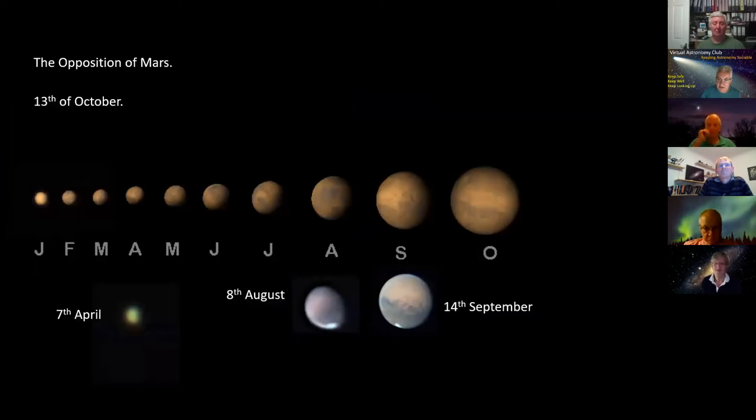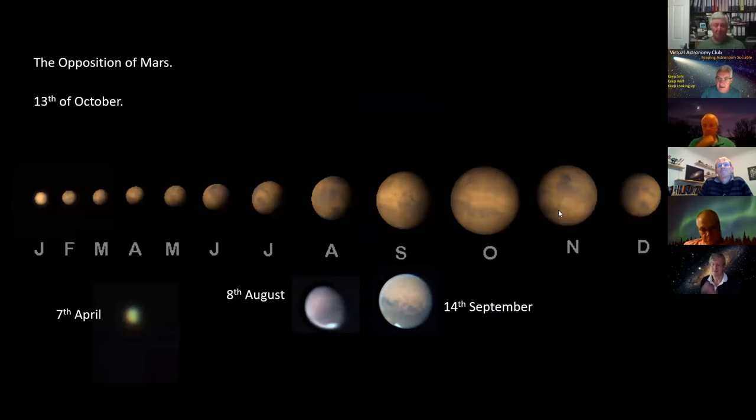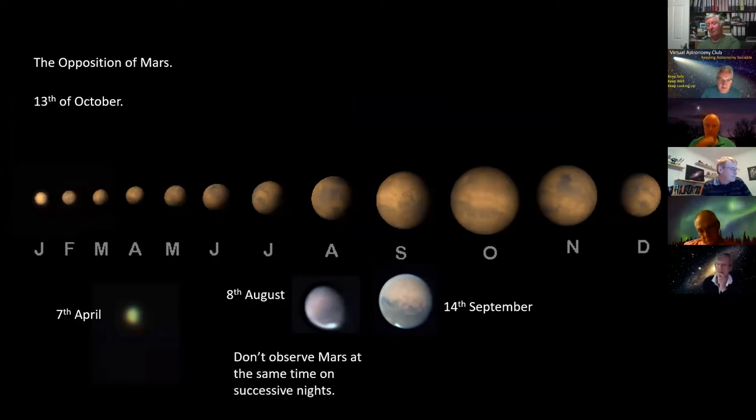So as we continue, it's going to get smaller. November is still going to be reasonably big, so make the most of it. And then it's going to start shrinking quite rapidly as the distance from Earth increases.